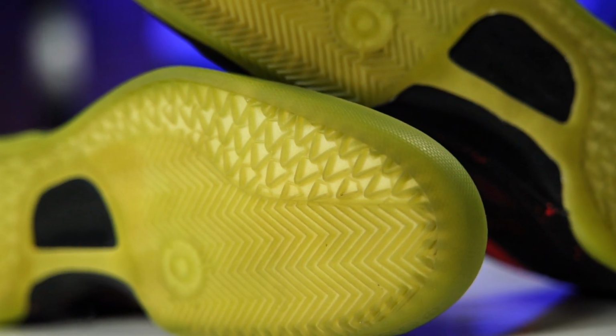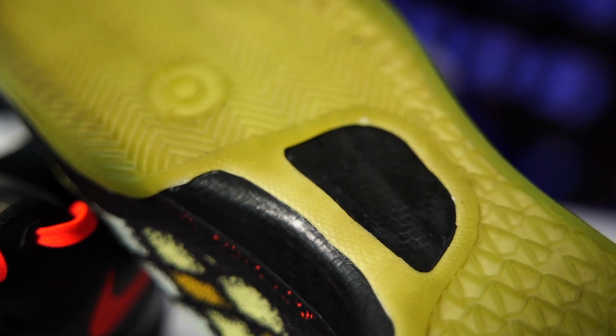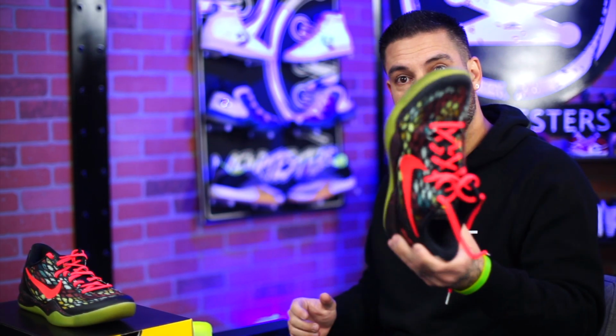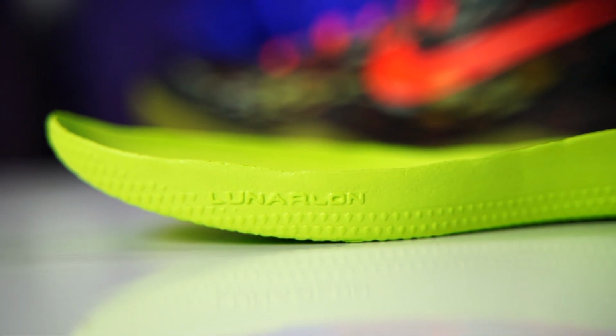So the traction I touched on just a little bit, you got herringbone and everything, and then you have these snake scales, and then we have a glass-based carbon fiber shank plate right there. It's a little foggy because, over the years, it's like that. And then inside the shoe, when you take it all out, it's pretty much nothing. And these guys had the drop-in midsoles. This one right here is Lunar Lawn.